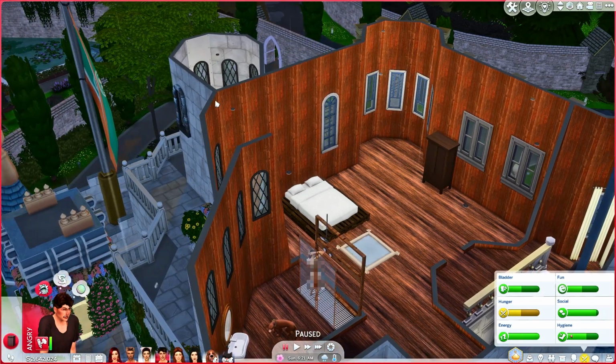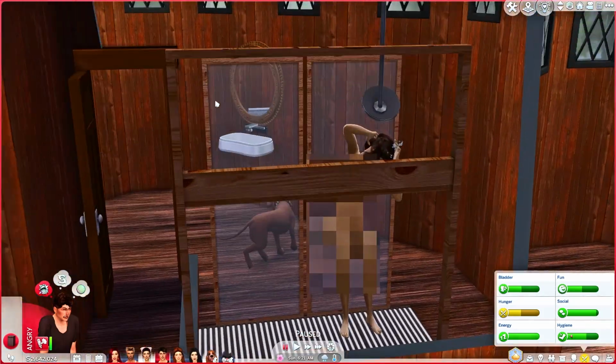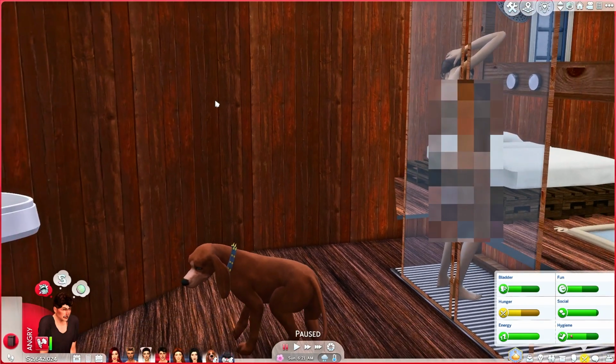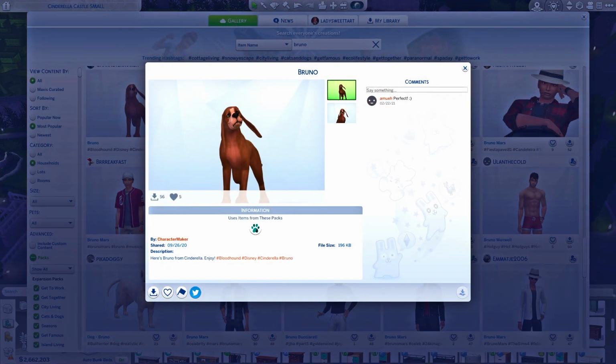And as you can see, as I talked about, I did end up getting a little Bruno dog, and I got that from the gallery, so I can't take credit for this adorable little doggy. I'm actually going to screenshot the gallery page of Bruno for you, that way I can give credit to the creator of Bruno, so that should be on the screen for you right now.